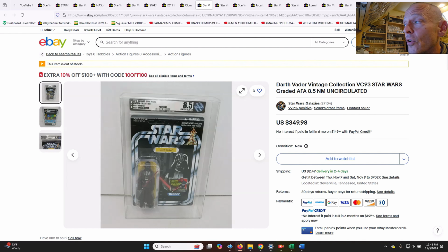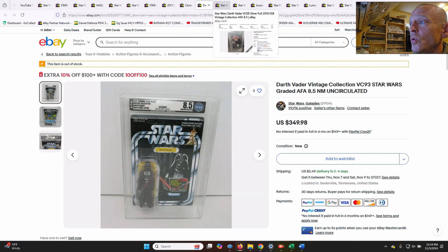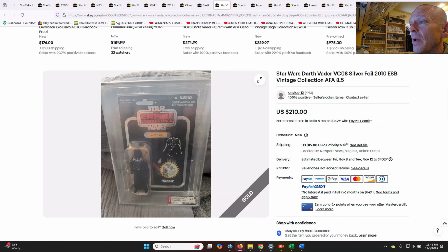To me, that is an overpay. At $350, I think that's probably an overpay by at least 50%. No offense if you happen to be the one that bought it, but that does seem really high. I mean, I sold my AFA uncirculated 9.0 for like $150 or $175, I think. Don't quote me on that. It was about a year ago, if not more. And to pay $350 for a U 8.5 just seems like a pretty big overpay.